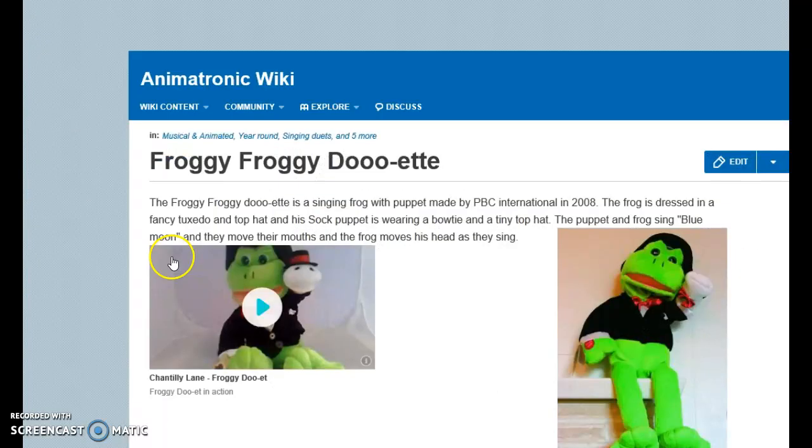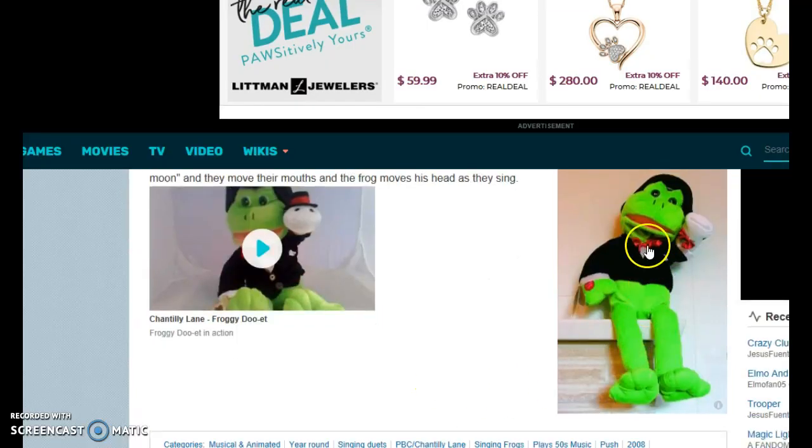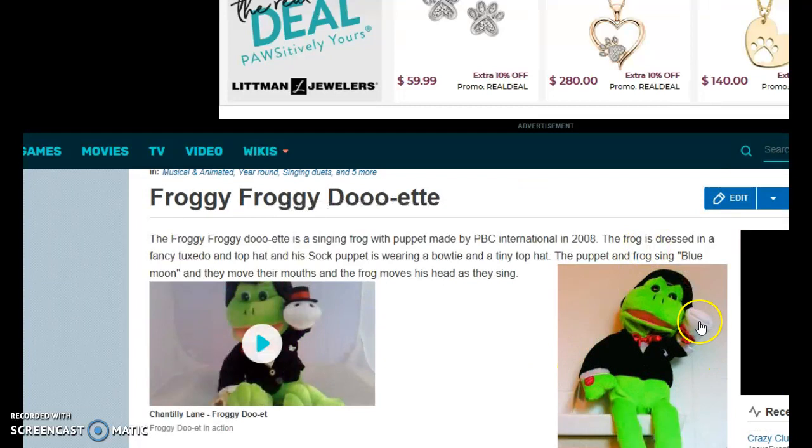Froggy Froggy Duet. It looks like a frog, and he's holding a hand puppet. The Froggy Froggy Duet is a singing frog with puppet made by PBC International in 2008. The frog is dressed in a fancy tuxedo and top hat, and his sock puppet is wearing a bow tie and a tiny top hat. The puppet and frog sing "Blue Moon," and they move their mouths, and the frog moves his head as they sing.